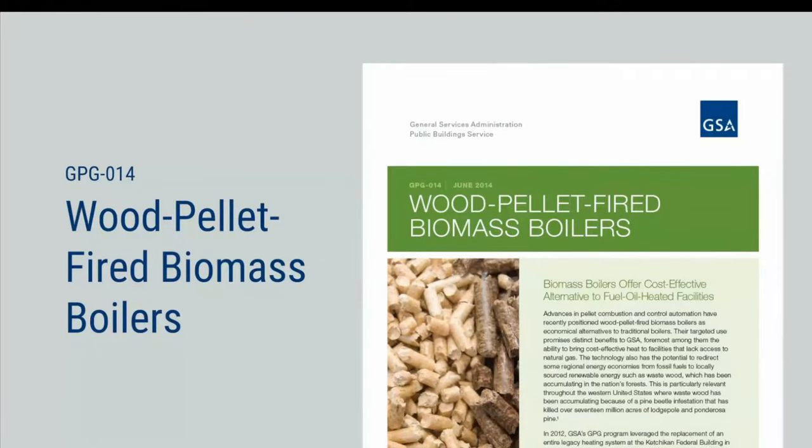The cordwood boiler, as you can imagine, is usually small scale. It uses cut firewood, basically. The fuel is fairly expensive and high in moisture content. It doesn't really burn that efficiently, and it needs a lot of tending or a lot of people there to manage the systems.